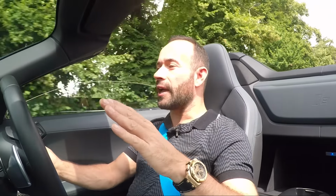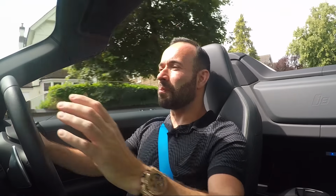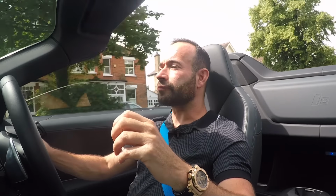I really like the heads-up display. It's got a digital dash in front of you that shows the miles per hour that you're doing, and on the left of that it shows the speed limit for the road that you're on. I think that's very, very clever. You can't ever say to a policeman, I didn't know what the speed limit was on the road.